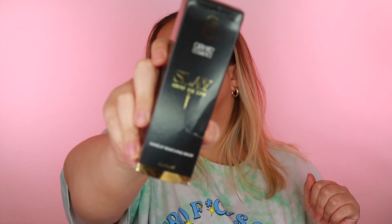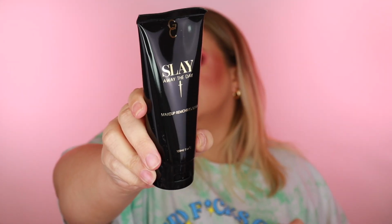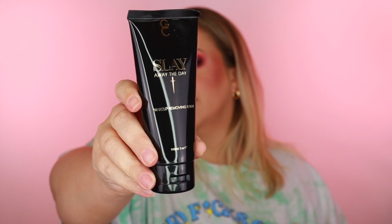I also got a Slay All Day makeup removing balm. I have never tried this from them. Okay, it's in a tube. I was like, what is this? So I'm gonna try this tonight. Makeup removing balm. I love some good balm and oil type makeup removers. So definitely happy to have this and try it out. Oh, and this is rose too. That really doesn't bother me at all. You're gonna rinse this right off, so no big deal. Okay.